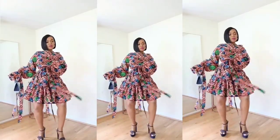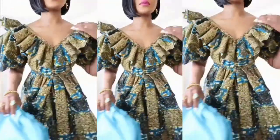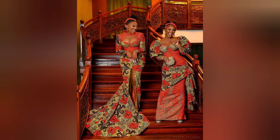Okay, people, you see this video playing right now. You see three different Ankara shotgun styles. Which of these styles are you going for? Please go ahead and share in the comment section.